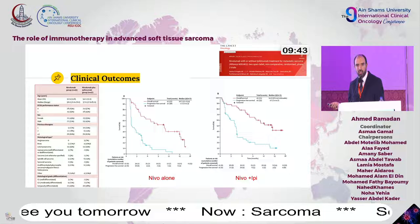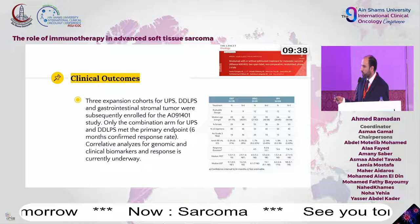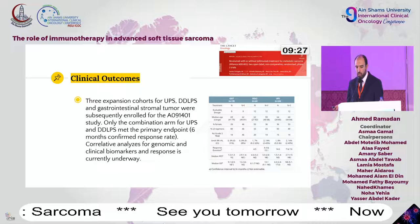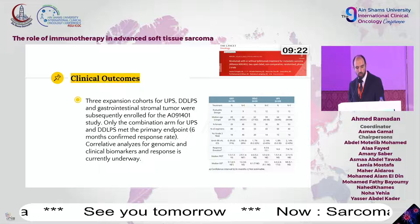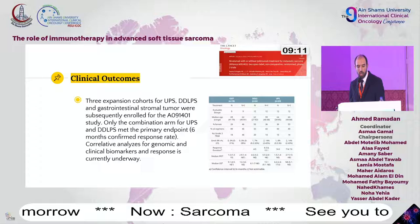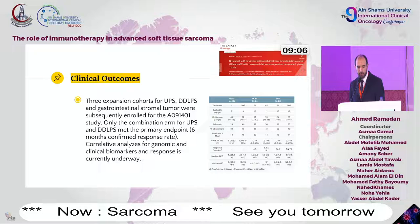Also, they did an expansion of the most responding histological subtypes, like the undifferentiated pleomorphic sarcoma and the dedifferentiated liposarcoma. And in this table, this was presented at ASCO 2020. They confirmed that the undifferentiated pleomorphic sarcoma and dedifferentiated liposarcoma responded well to the combination compared to the single agent, while other patients just didn't respond at all to this type of treatment.